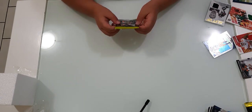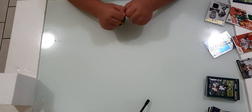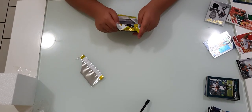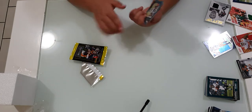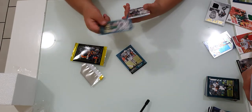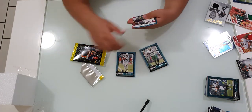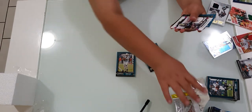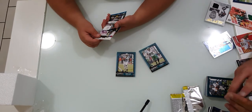I hope you know that you're going to clean all this and put it all in your boxes. I have no room. Yeah, you do. I don't. We'll go tomorrow to Kmart and we'll buy another box. Marlon Mack, I like him. Who's this? Another Le'Veon Bell. It's just weird seeing Le'Veon Bell in dirty chat.